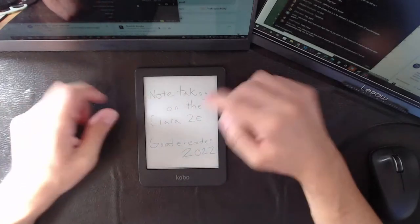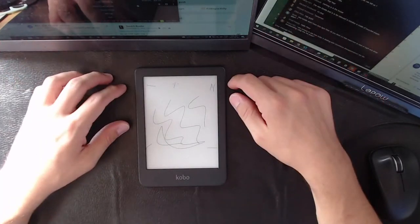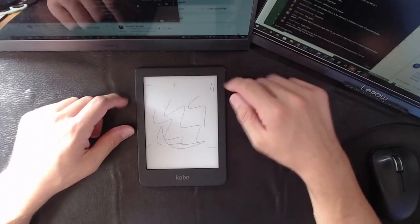Yeah, so if you save your SVG files, you actually can't edit them again. So why wouldn't they allow that? I mean, easier said than done.